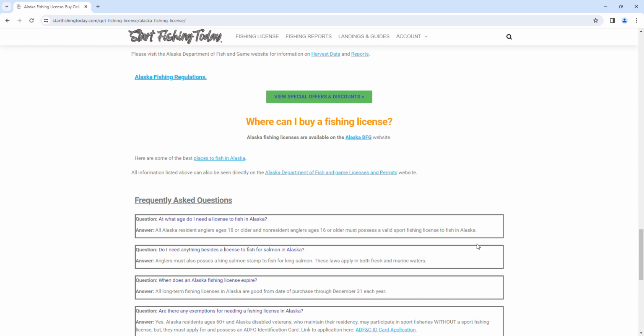So that was a fairly complicated one, but I'll read it again. All Alaska resident anglers ages 18 or older and non-residents ages 16 or older must possess a valid fishing license in the state of Alaska. So to summarize, if you're an Alaska resident, you must be 18 or older. If you're a non-resident, you must be 16 or older to have a fishing license.